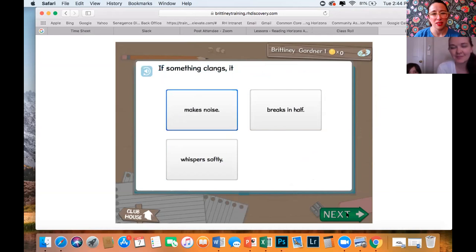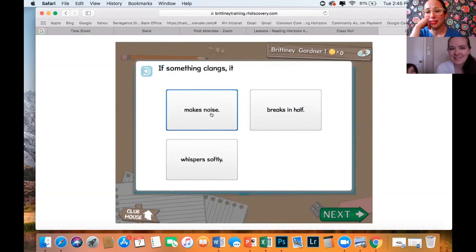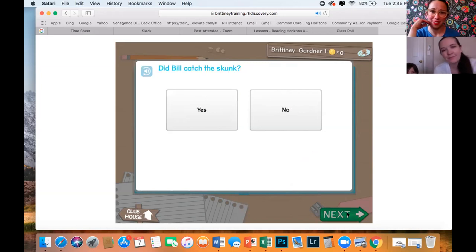It makes noise, breaks in half, whispers softly. What do you think it is? I remember that the bell was what clanged, right? So do you think that means it makes noise, or it breaks in half, or it whispers softly? Breaks in half? Maybe. No, not breaks in half. Makes noise. What would make sense for a bell to do? Make noise. Yeah, because it said the bell clangs. Yeah, makes a sound.